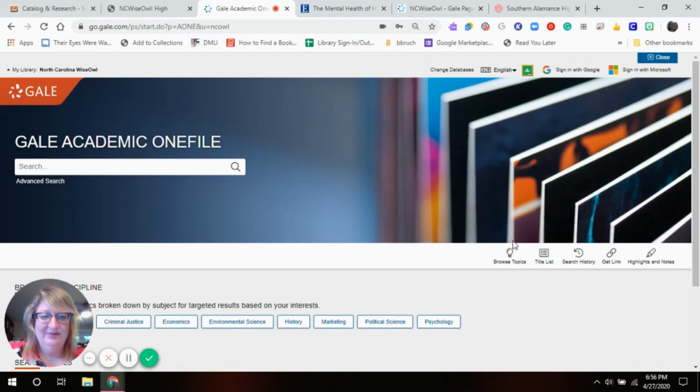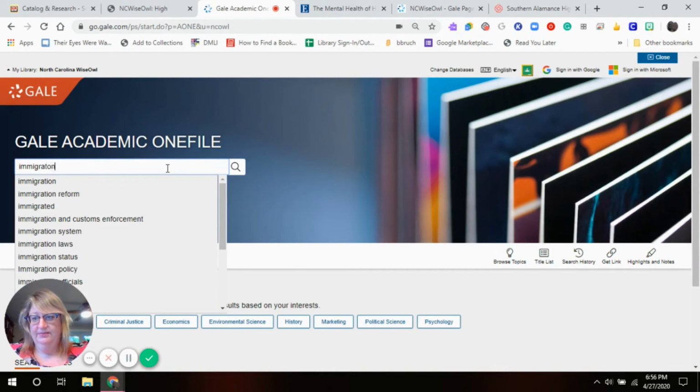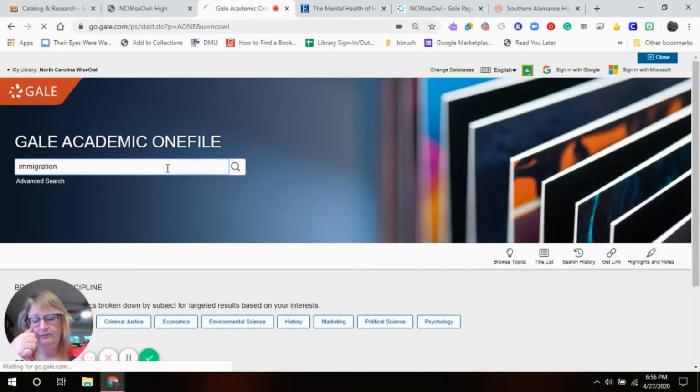You can see that I can browse topics. I can do highlighting and notes here, getting some links, and they give me some options that might help me. I can also sign into Google Classroom, and there's some connectivity there, or just sign in with Google. So it makes it easier to save documents to my Google Drive. So right now I'm going to do the same search. The same initial search, immigration.